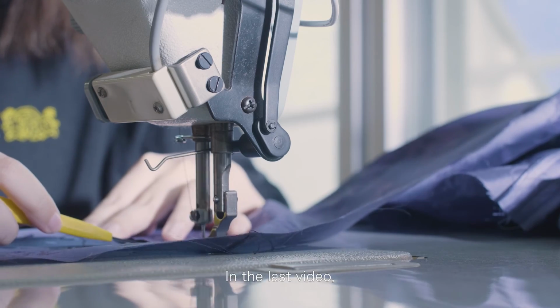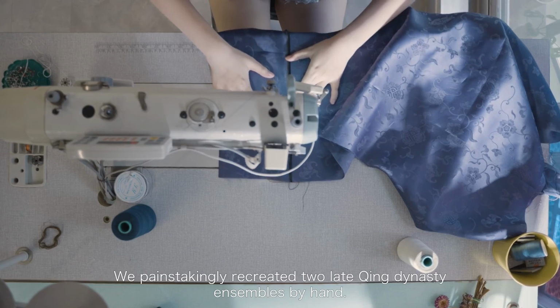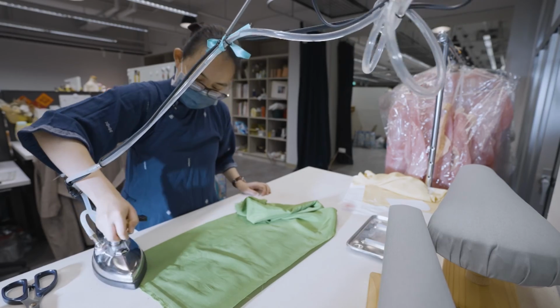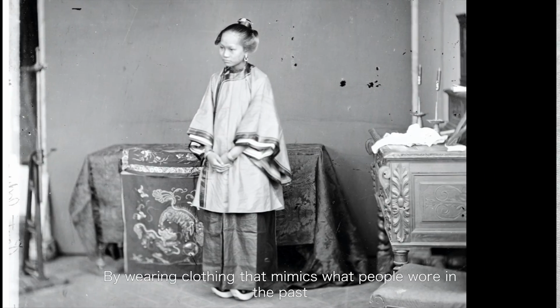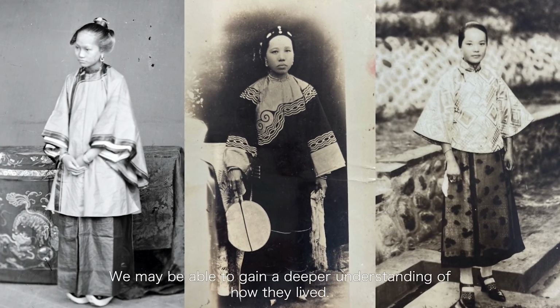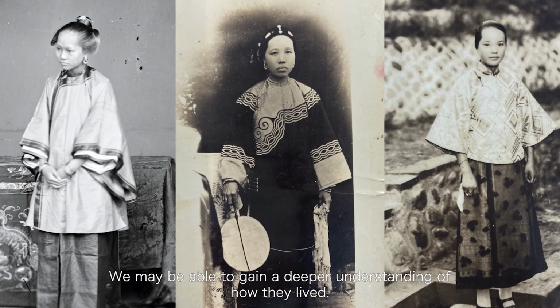In the last video, we painstakingly recreated 2 late Qing dynasty ensembles by hand. By wearing clothing that mimics what people wore in the past, we may be able to gain a deeper understanding of how they lived.